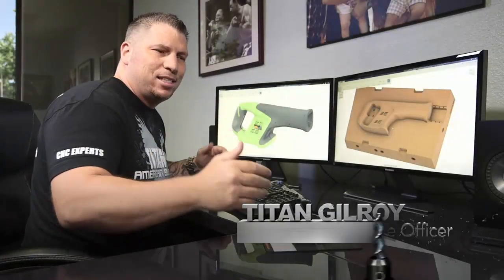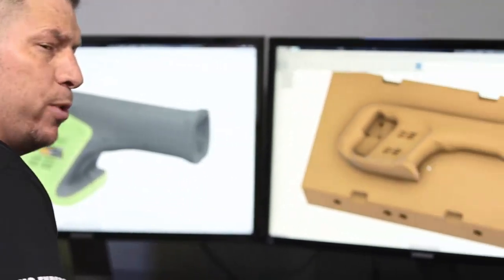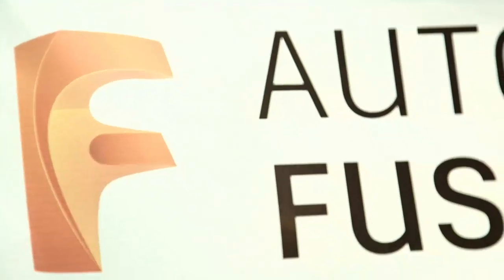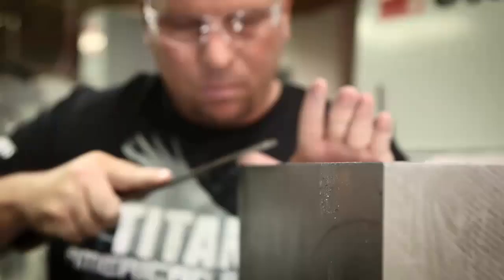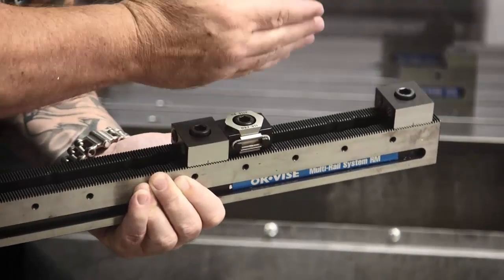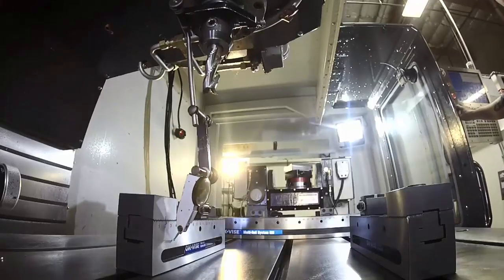Today is a great day. I get to sit here in my office with the Autodesk Fusion 360. It's a cloud-based CAD/CAM software that takes simplicity to a whole new level. We're gonna build and machine this mold right here. This is a rail system. The clamp engages the material right here. Make sure it's nice and rigid, and then we're gonna cut some chips.